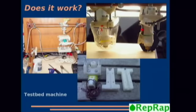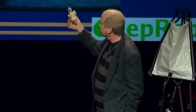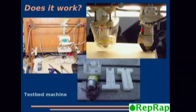Well, obvious question is, does it work? This is a testbed machine, not quite this design, one that we built earlier. And we used it to manufacture the right head that you saw before. This is it. This is the right head that the machine itself made. Now, that machine there, as you can see, looks as if it was made in a garage. There are two reasons for this. The first reason is that it was made in a garage by one of the New Zealand guys working on the team. And the other reason is that if everybody is going to be able to use this technology, then it's got to be possible to build it in a garage.